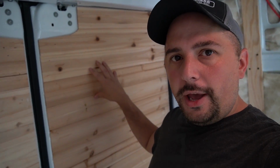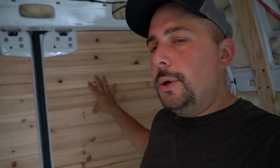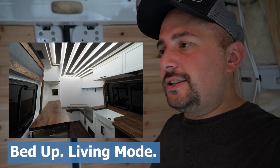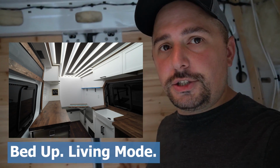Back doors and cedar paneling. The reason I did it in cedar paneling was because the entire van on the inside is pretty much going to be white. Everything vertical, so all the walls are going to be white, and the cabinetry is going to be white with black accents, and then everything horizontal will have a dark wood grain, like a walnut. So my floors, my countertops, and my ceiling are going to have dark tones to them. So you're not going to be able to see this paneling unless the bed is folded down. When the bed is down, this paneling will be exposed.